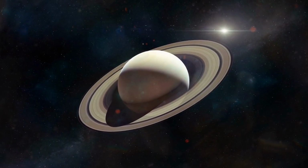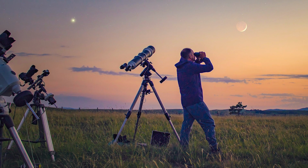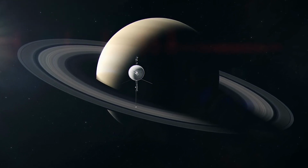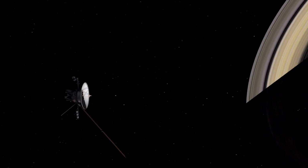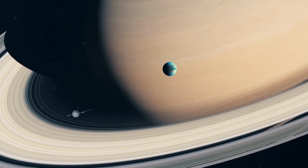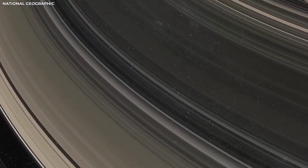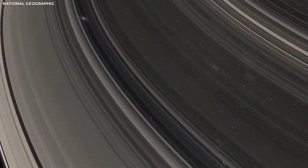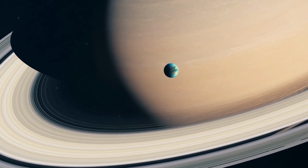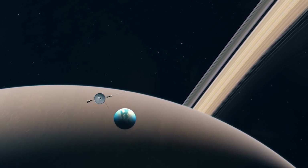Saturn's rings, the most prominent and well-known in the solar system, had been observed from Earth for centuries. However, Voyager 1's close-up images showed them in far greater detail and revealed intricacies and structures that had never been seen before. Voyager 1 captured stunning images of Saturn's rings, identifying new ring segments and narrow gaps, including the previously unknown G-ring. One of the most exciting discoveries in Saturn's system came from Titan, Saturn's largest moon.